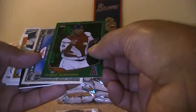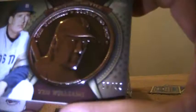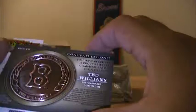$1 chase card. And see, we got for the Boston Red Sox, Ted Williams, proven metal. Nice heavy card, and the thickness of it. And this is numbered 60, sorry about that, 60 out of 99, all right. So, Boston Red Sox, Ted Williams.